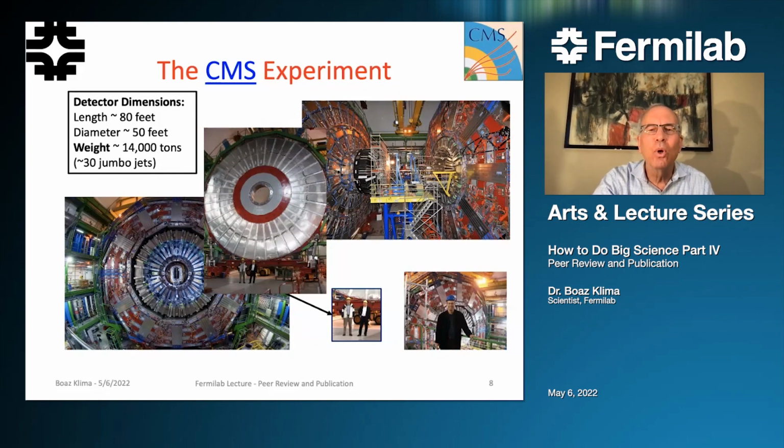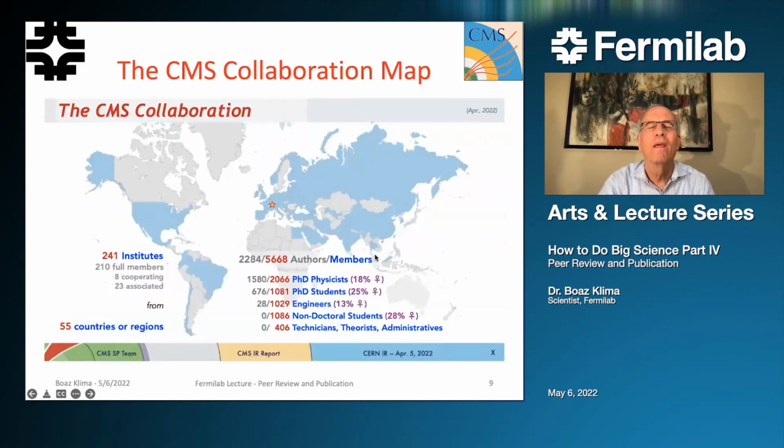Just in case you wonder about the size, I don't know if you can see here in the middle, this is one of the slices of this cylinder. And here I'm standing with a colleague of mine from the experiment. This is the two of us standing right here, and you see the size. It's huge. It's really huge.